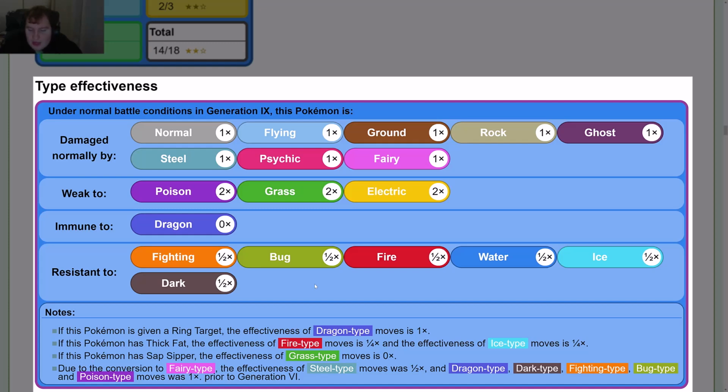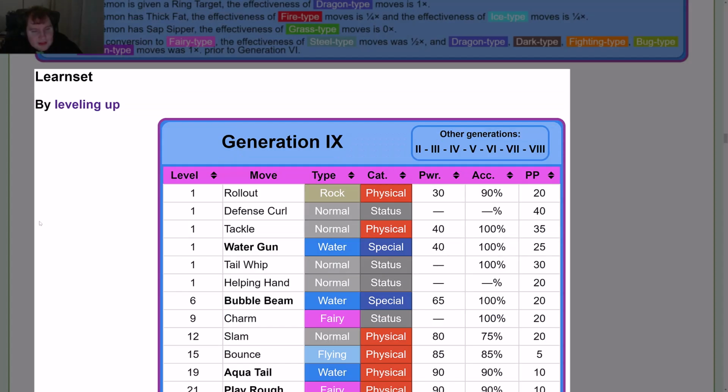And Dragon-type, Dark-type, Fighting-type, Bug-type, and Poison-type moves were 1, so for Dragon type, it went from 1 to 0, Dark from 1 to 1/2, Fighting from 1 to 1/2, Bug type from 1 to 1/2, Poison type from 1 to 2, prior to Gen 6. It's a weird period instead of a comma. Learn set by leveling up, because you can hypothetically have a level 2 Marill. We will start with 6.